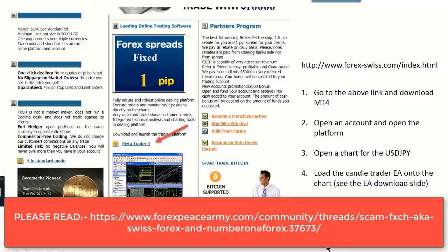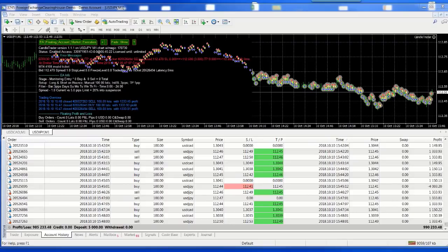So this is the second missing link. The first link is the EA that does the job. The second link is the broker account that allows the EA to work in a way that you can trade $5,000 to $1 million. This particular account is quite unique. This process will not work on conventional brokers.